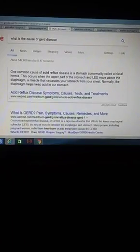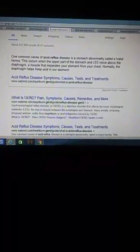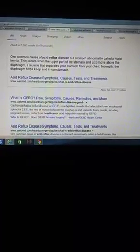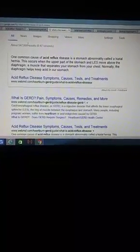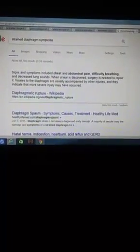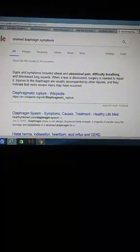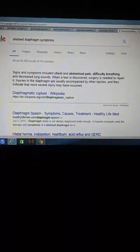That's a mental note. One common cause of acid reflux disease is a stomach abnormality called a hiatal hernia. Now, a hiatal hernia is basically this. It's when the stomach muscle goes through the diaphragm, right? From strain. A strained diaphragm. Signs and symptoms include chest and abdominal pain, difficult breathing, and decreased lung sounds. And it's also trouble swallowing, right?